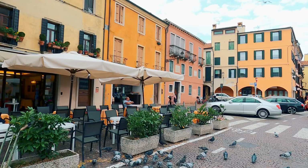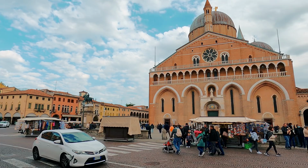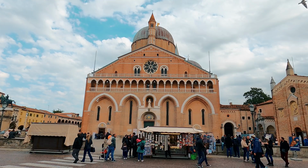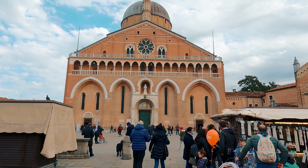And finally here we are in Piazza del Santo, and here the magnificent Basilica of the Saint, Basilica del Santo. So let's go. And this is the basilica also from the inside.